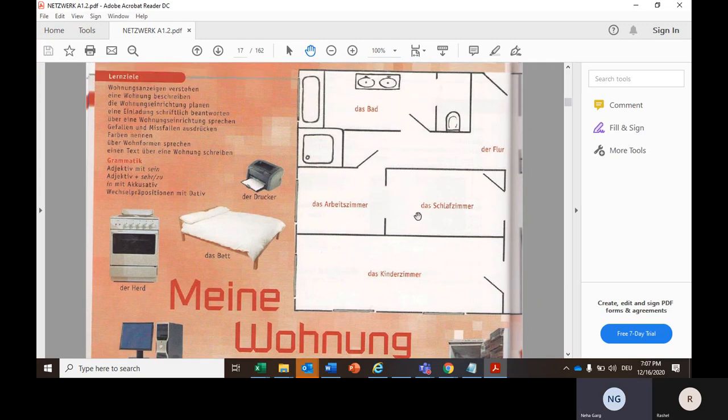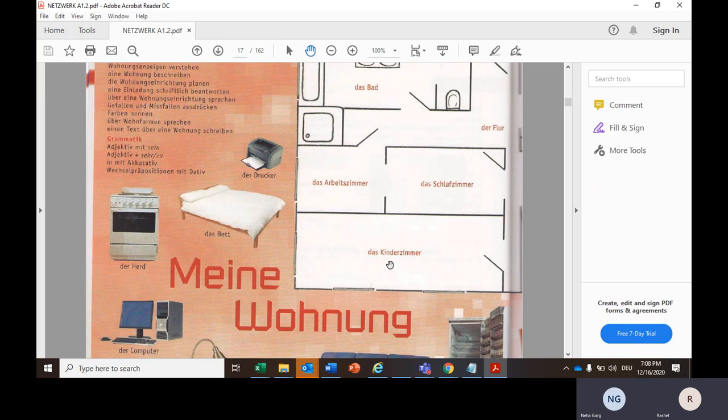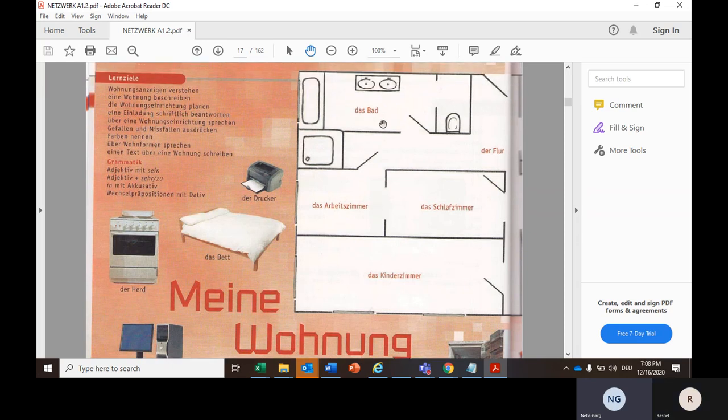Just read them one by one. Das Bad. Der Flur. Das Bad. Der Flur. Das Arbeitszimmer. Das Schlafzimmer. Das Kinderzimmer. Okay. Ein Moment. Das Bad bedeutet bathroom.